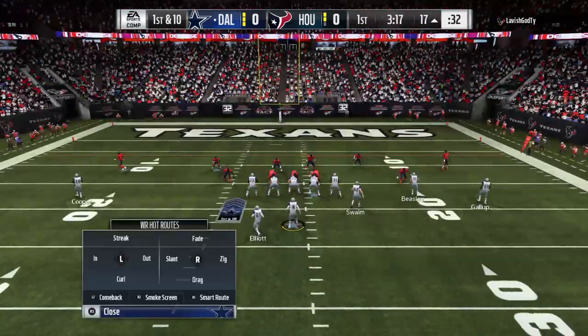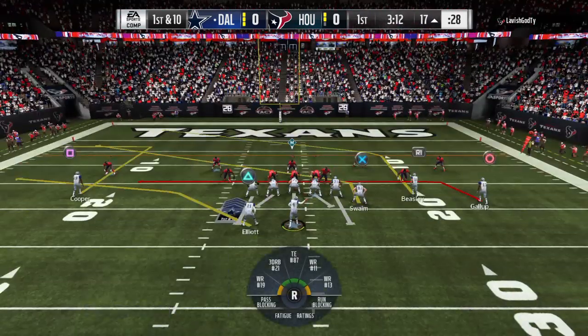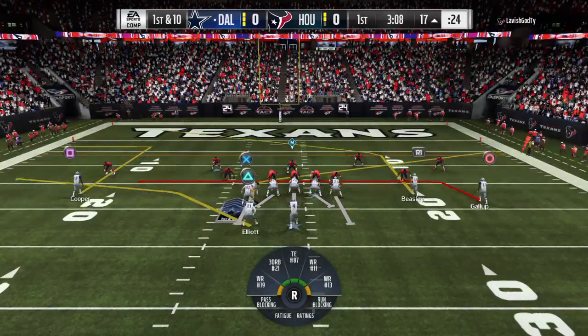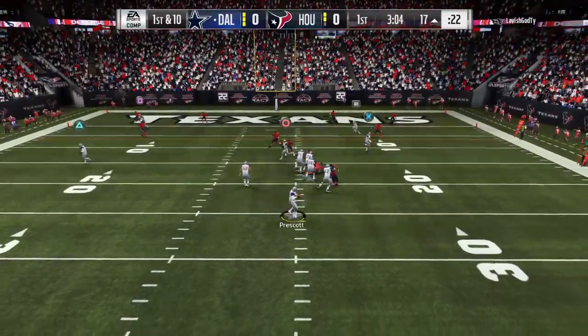It looks a lot like what we saw in practice prior to the game, doesn't it? Because on that last big practice beforehand, you go through your offensive script. You go through your play calling. You go through all this stuff and establish things. And it looks like it's going like clockwork right now for them.